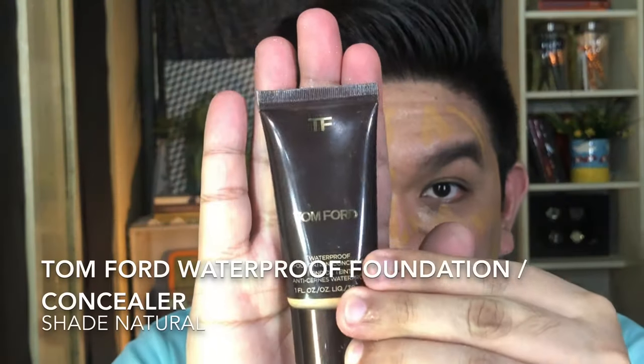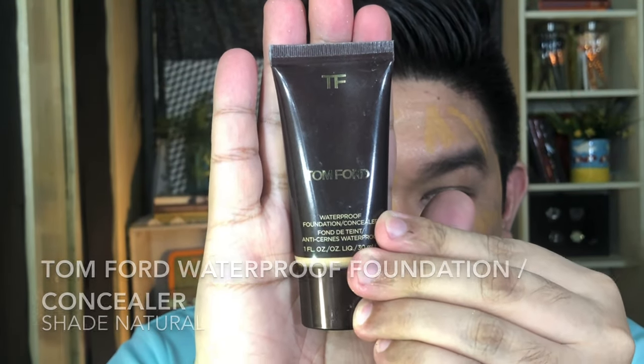So since nakalapat na sa buong mukha ko yung shade na warm tea from Fashion 21 stick with tea tree oil, ito yung natutunan ko kay Patrick Star. Papatungan ko siya ng full coverage foundation. So I'm using Tom Ford's waterproof foundation concealer. This is in the shade Natural. Actually, hindi naman siya ganun ka-full-full. But I'm going to put two lang muna dyan.